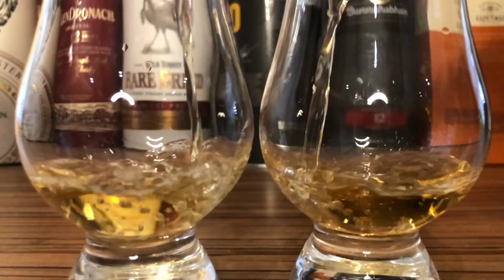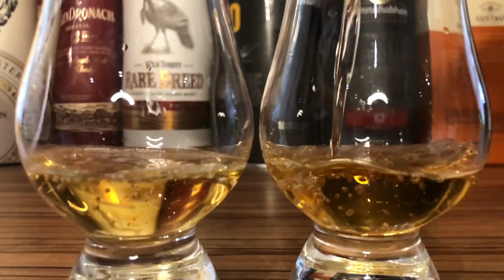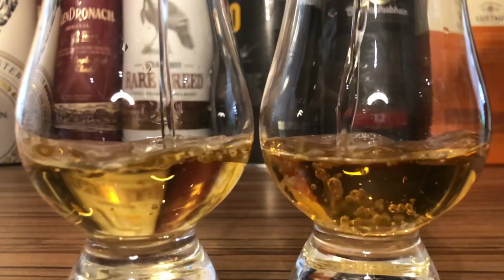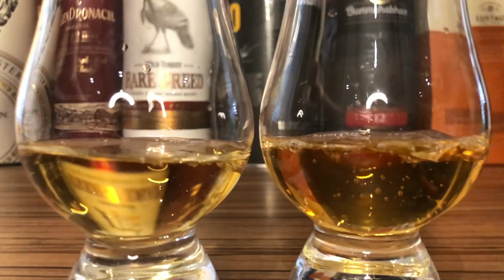The Caol Ila 12 is bottled at 43%, and the Lagavulin 9 is bottled at 46%. The Lagavulin 9 comes in a slightly darker amber, with the Caol Ila slightly lighter, a bit more straw-like in appearance.